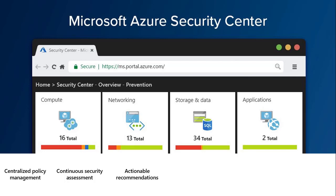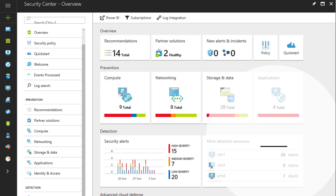Actionable recommendations. It offers prioritized and actionable security recommendations, so you can, for example, fix security vulnerabilities before they can be exploited by attackers. Advanced cloud defense: you can reduce threats with just-in-time access to manage ports and whitelisting to control applications running on your VMs and so on. Prioritized alerts and incidents give you the ability to focus on the critical threats first. And this is the overview page for Security Center in Azure Portal.